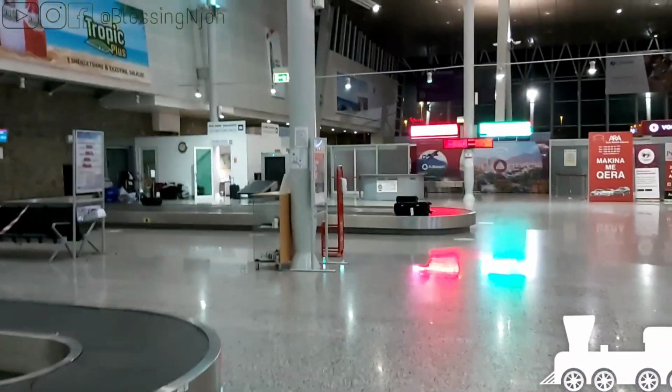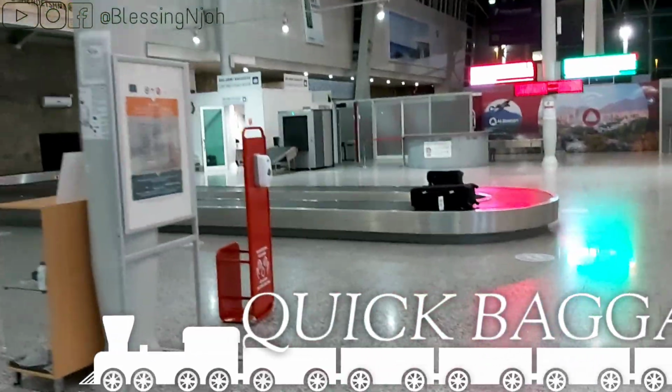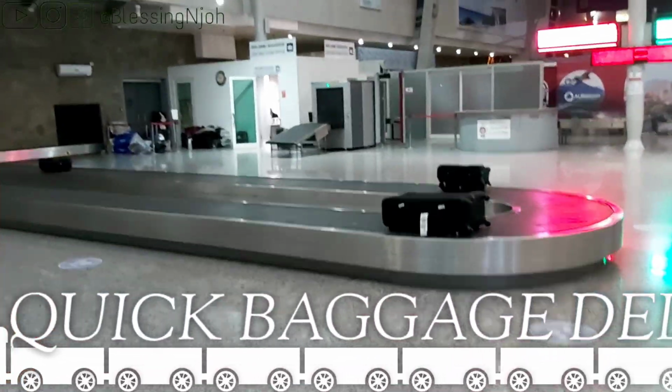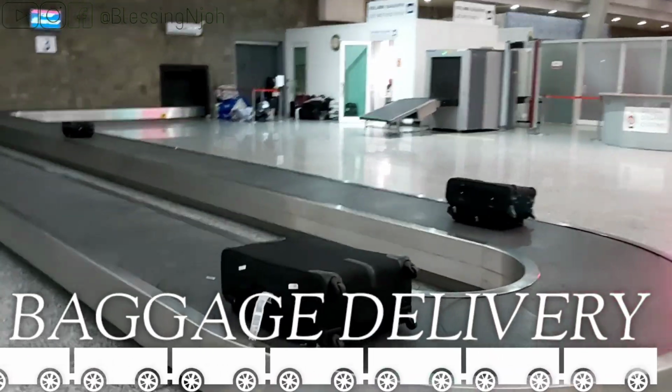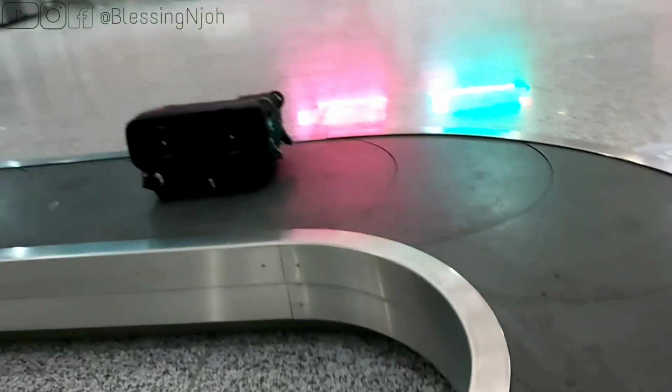The last positive thing about traveling during a pandemic is that in most cases, you do not have to wait at all to get your luggage from the conveyor belt. In fact, ours had already been disbursed by the time we got there, and this really reduces your total travel time.